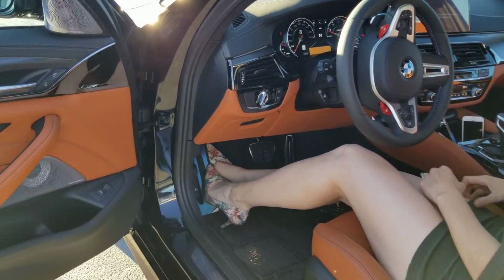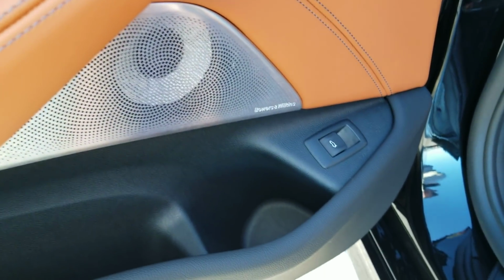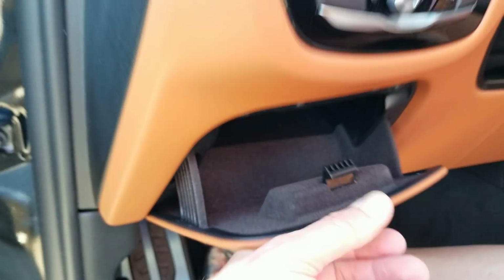All right. Show you some more styling over here on the doors. Obviously the windows, the mirror adjustments. You got your trunk release moved out here now. Obviously the cup holders there for water. And then we do have storage underneath here for sunglasses, things like that.